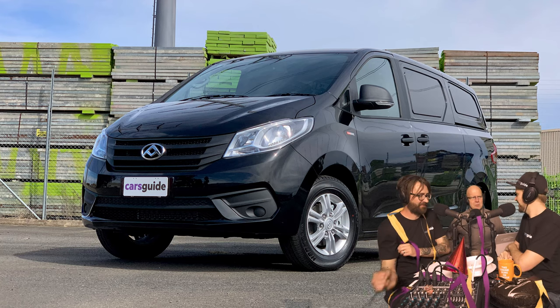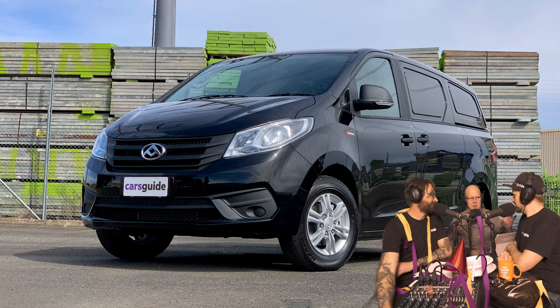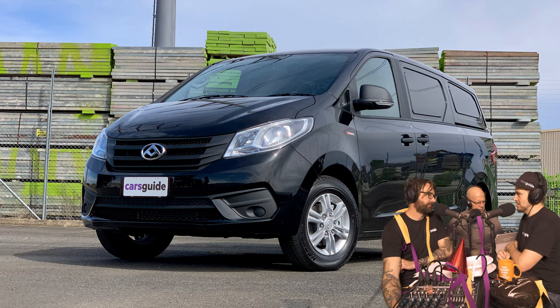So some definite advantages in terms of price and its ability outright to carry stuff, with some concerns about the safety. You've just got to consider your purchase. I think that's a good rule of thumb with any purchase, really. Very good. Whatever you buy.